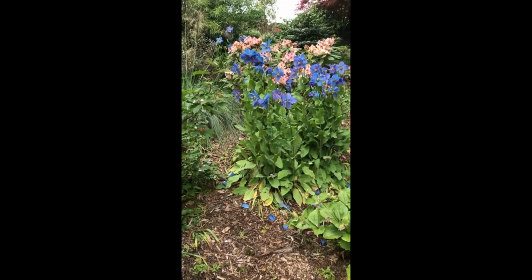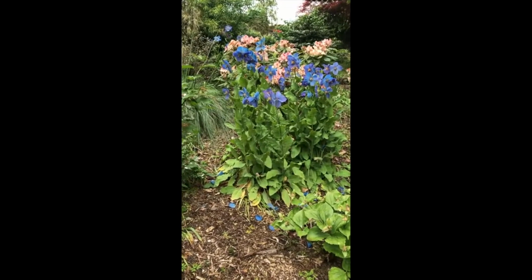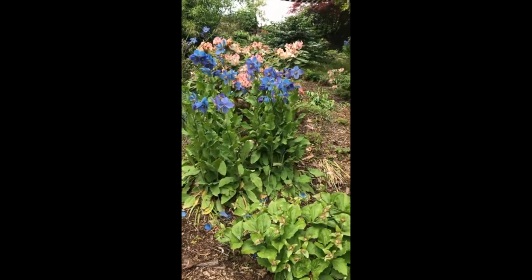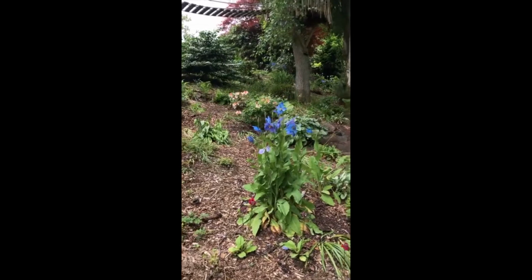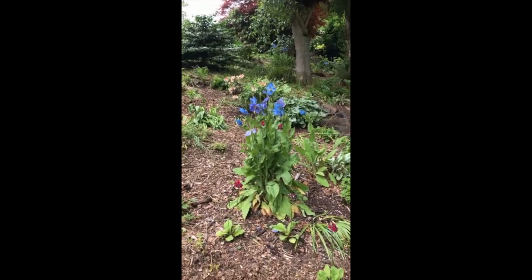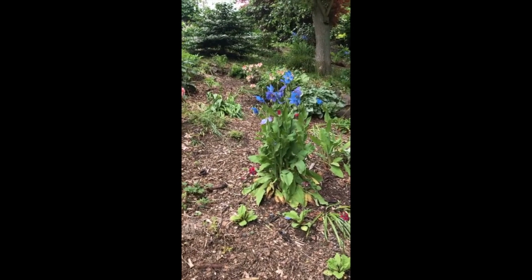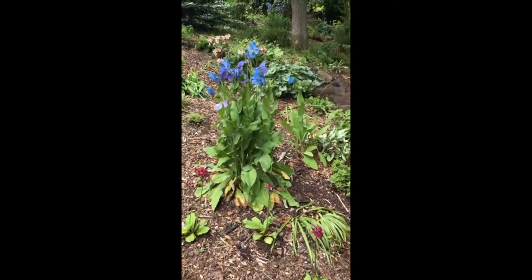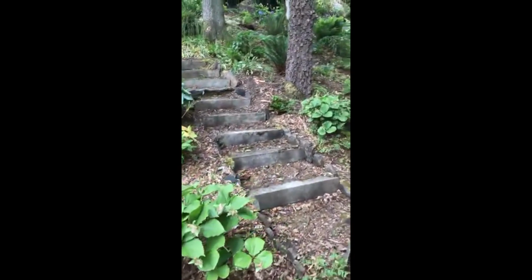Meconopsis is the variety that was at Kirklands when we came over 40 years ago. It's an infertile blue meconopsis that we've divided up each year and spread around the garden. This slope under the oak tree there was up till just a few years ago a grassy slope that was always a really annoying slope to mow. So we've done a few paths, a few steps, and planted it up.